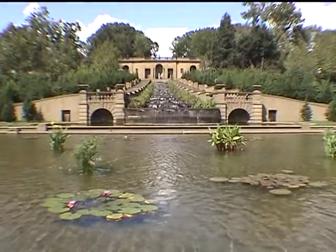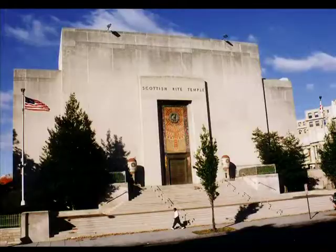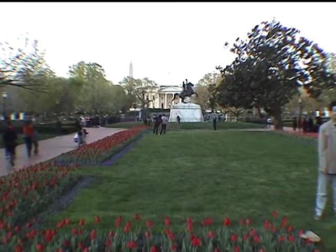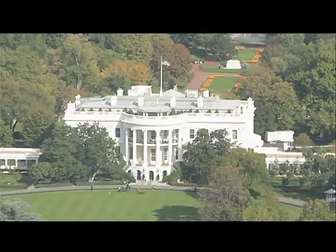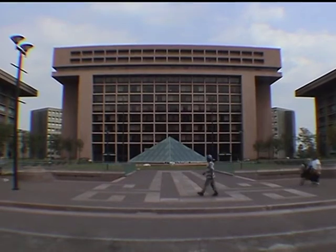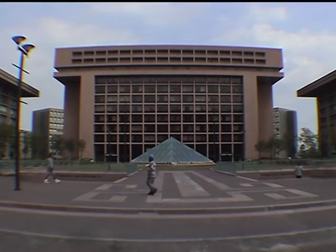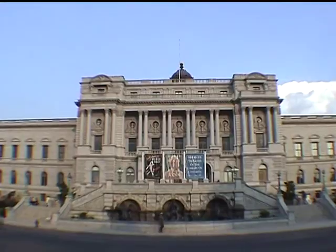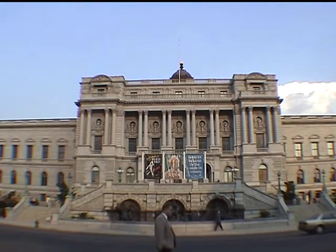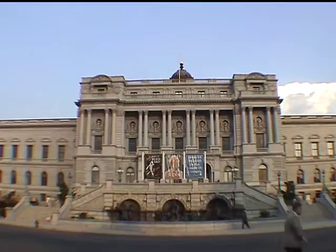You will visit Meridian Hill Park, the Scottish Rite Temple, and the House of the Temple. You will drive by Lafayette Park, the White House, and the Washington Monument. You will drive through L'Enfant Plaza and around Banneker Circle, and you will make your way to Capitol Hill for exciting views of the Library of Congress.